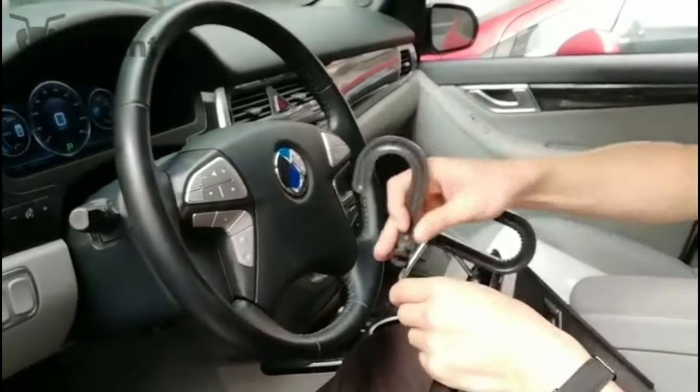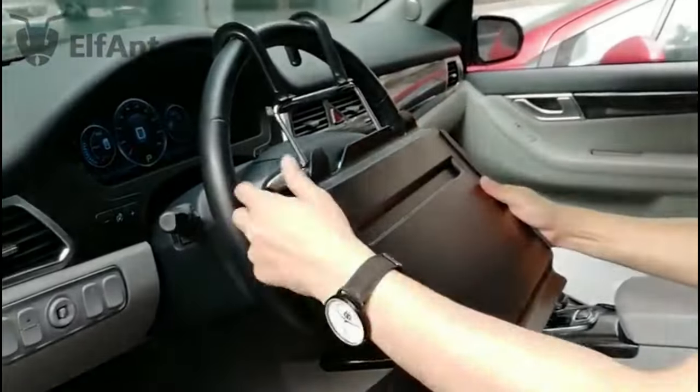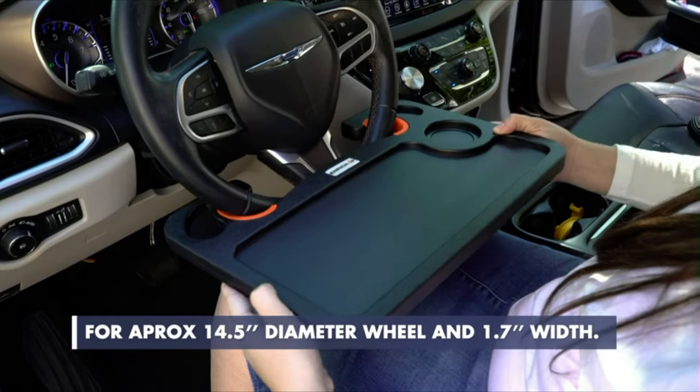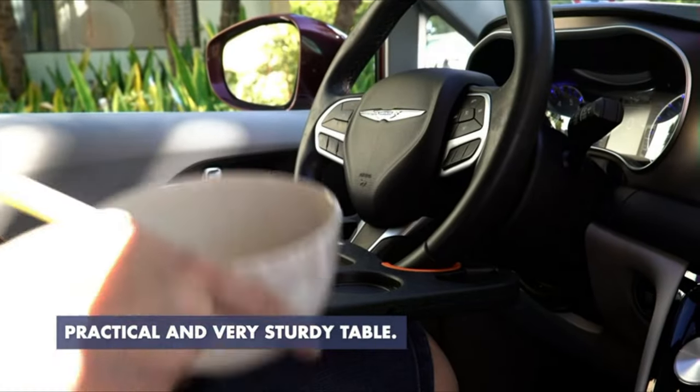If you've ever wished for a way to maximize your productivity and enjoyment while on the road, the car steering wheel tray is here to transform your car into a mobile workspace and dining area. This ingenious accessory is your ticket to efficient multitasking on the go.